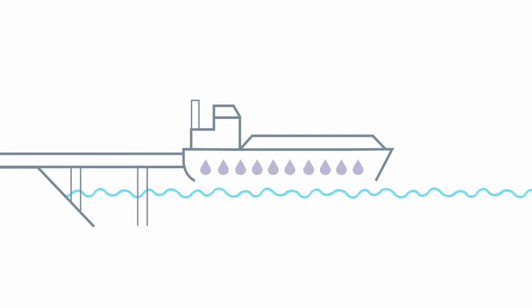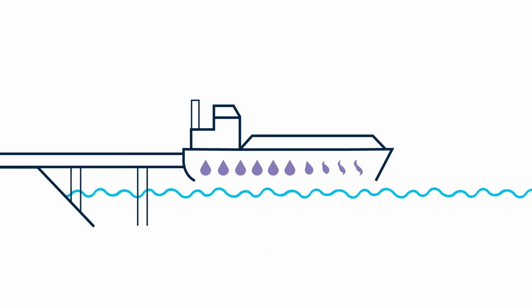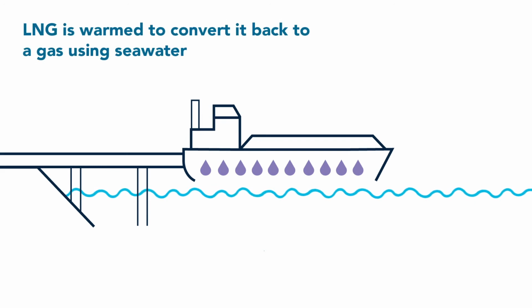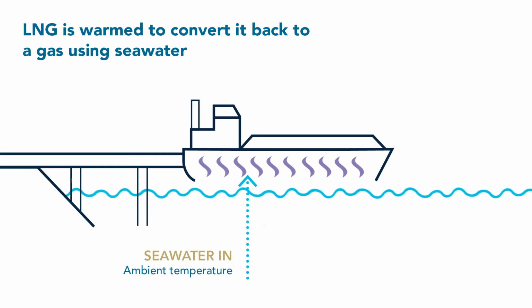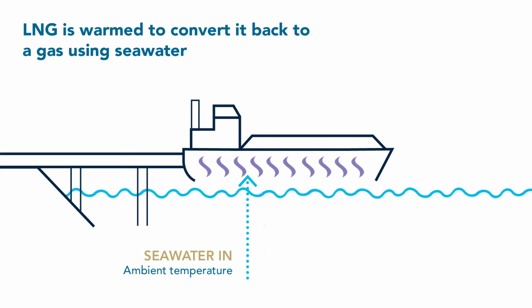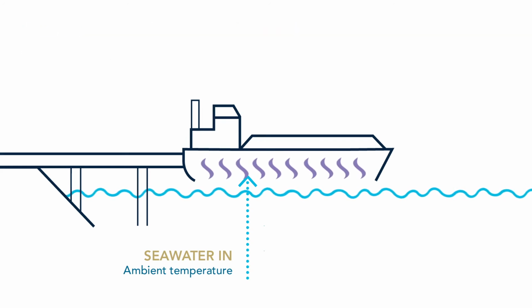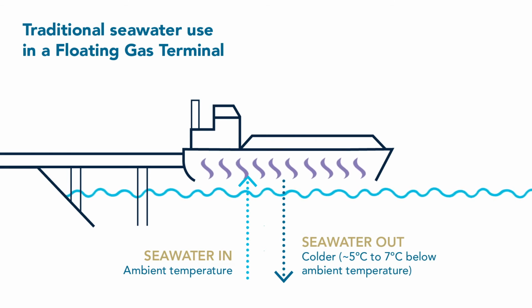Larger quantities of LNG can be transported or stored more easily when it is a liquid rather than a gas. When the LNG reaches the gas terminal, it is warmed to convert it back to a gas using seawater from the bay, as it is warmer than the LNG. The seawater is drawn into the floating gas terminal through inlets, warming the very cold LNG slowly, and the LNG is converted from a liquid to a gas. This is known as the regasification process. Usually after this process, the cooled seawater is returned into the bay.